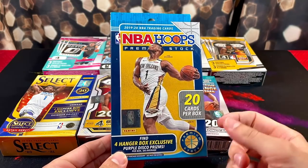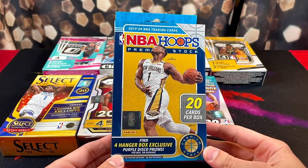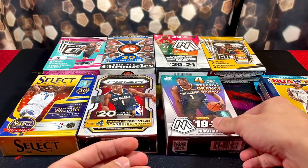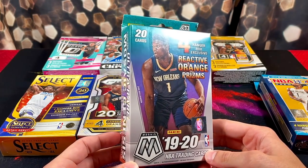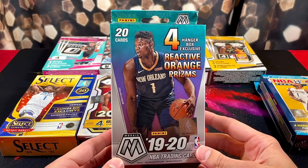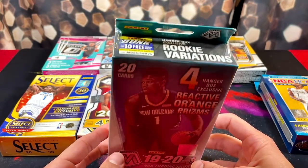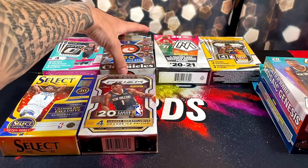We're obviously hoping to pull some Zion, Ja Morant, Jordan Poole, Darius Garland. Very stacked draft class there. Also from 2019, we have a Mosaic basketball hanger box. This was actually the first year that Mosaic basketball has its own set. We're looking for rookie variations. Hopefully, we'll pull some bangers from there.